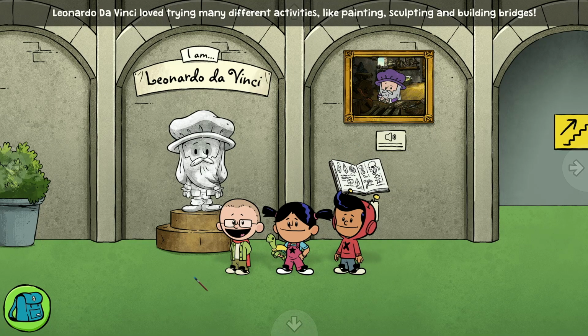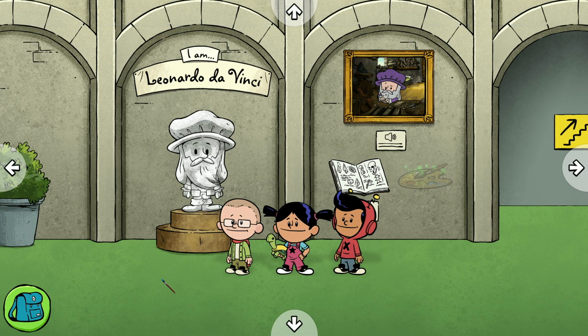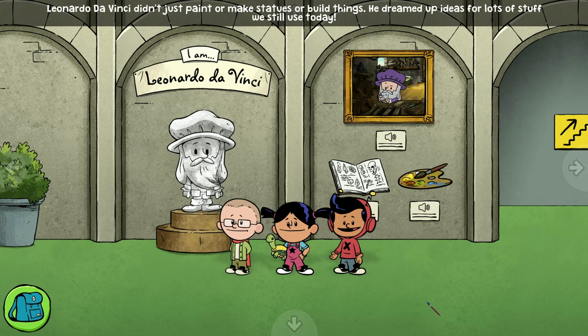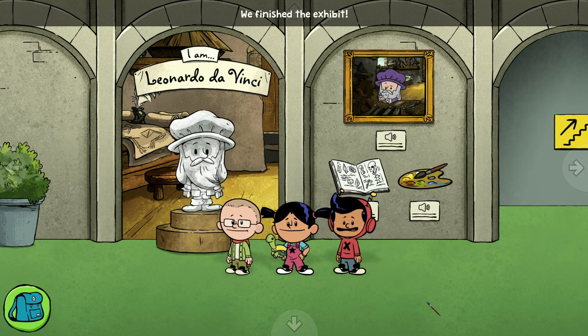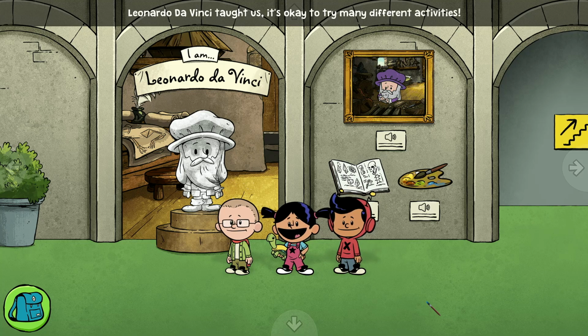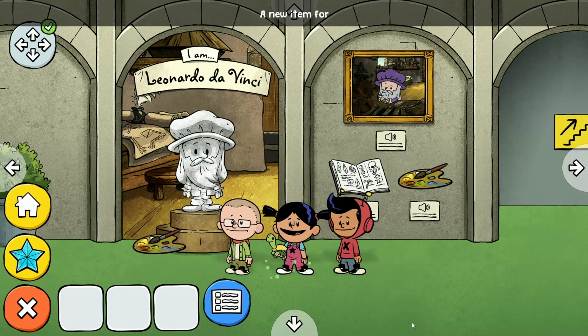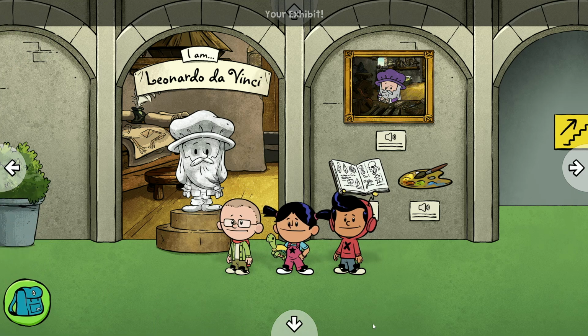Leonardo da Vinci loved trying many different activities, like painting, sculpting, and building bridges. Leonardo da Vinci didn't just paint or make statues or build things. He dreamed up ideas for lots of stuff we still use today. Amazing! We finished the exhibit! Leonardo da Vinci taught us it's okay to try many different activities. Wow, a new item for your exhibit.